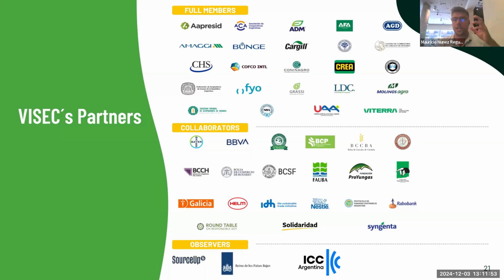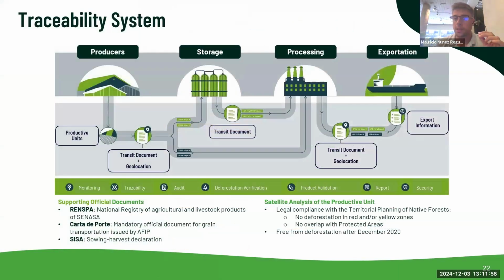We built a governance structure, and then we went to the technical part. You know, the traceability. How do we trace individual soybean and continue that traceability all the way to the European buyer, which is ultimately what we want to do. And so we have this traceability system from producers to storage to processing all the way to export. And if you want to know more about this system, you can ask me. But the cool thing about this is that it's a solution that we thought of with key stakeholders and that has a technical solution built in, and I think that's kind of cool.